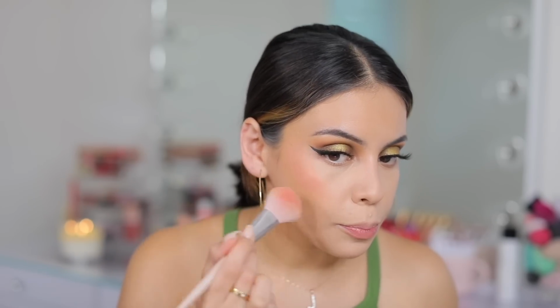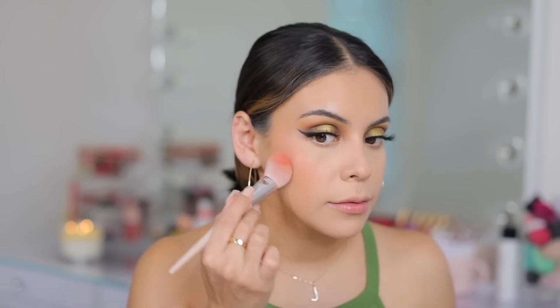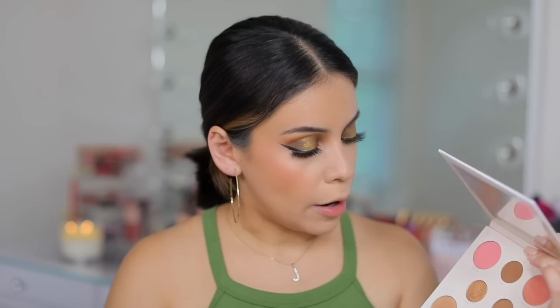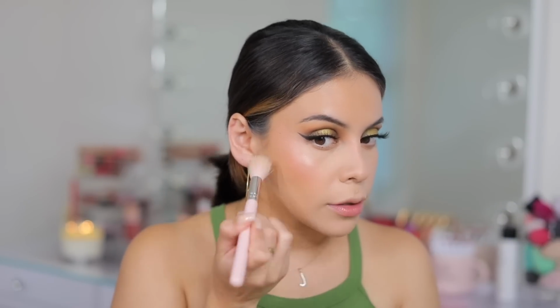Okay. It's pigmented, but it's not as bright as I thought it was gonna be. Oh, never mind. Yeah, it is. When you build it up, yeah, it is. Okay, scratch what I just said. This is pigmented. Now I'm gonna take a little bit of this highlighter. I'm gonna use this lighter color. I'm just gonna pop that right on the cheekbones a little bit.